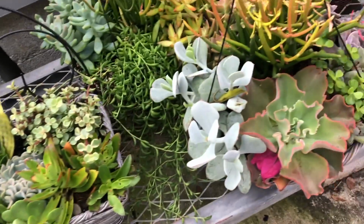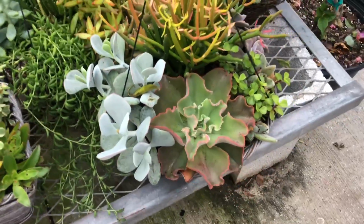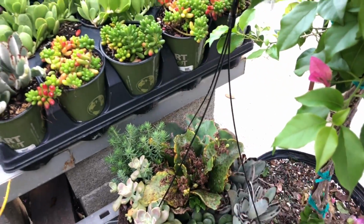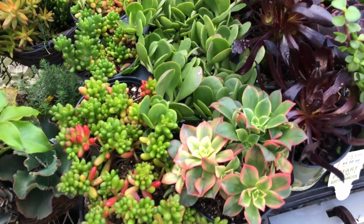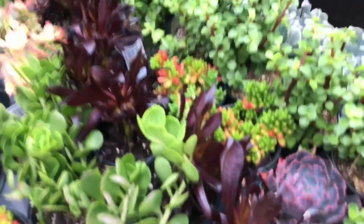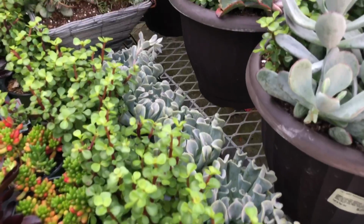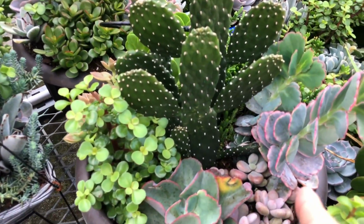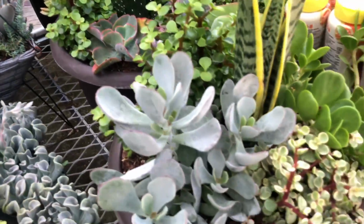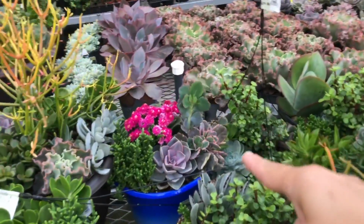But these, look at these. These are super pretty. These are looking super nice. That is not looking nice right there. I don't know what happened to that. These are looking super nice. They recently brought these in because they were not here when I was here previously. Look at those colors. Look at this one. And the one that I'm looking at from far away, from the other side, is one I really like.